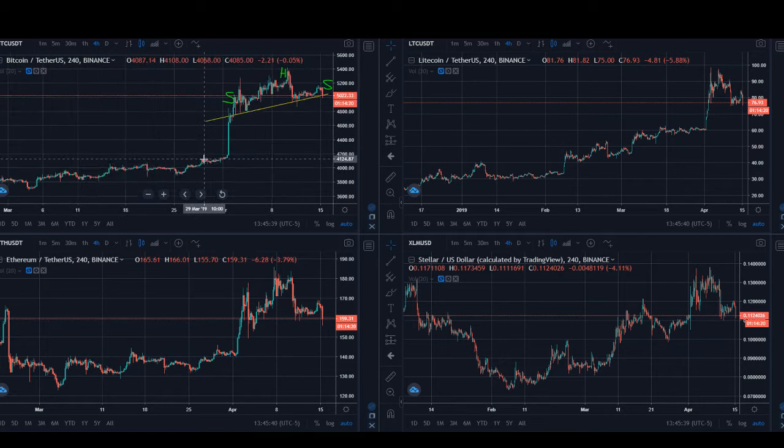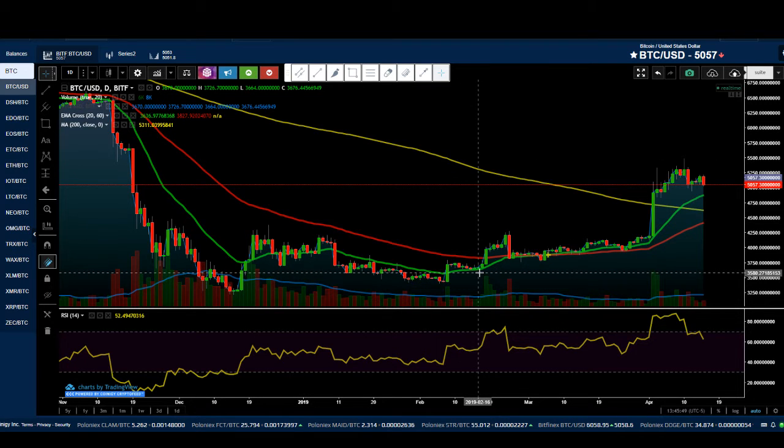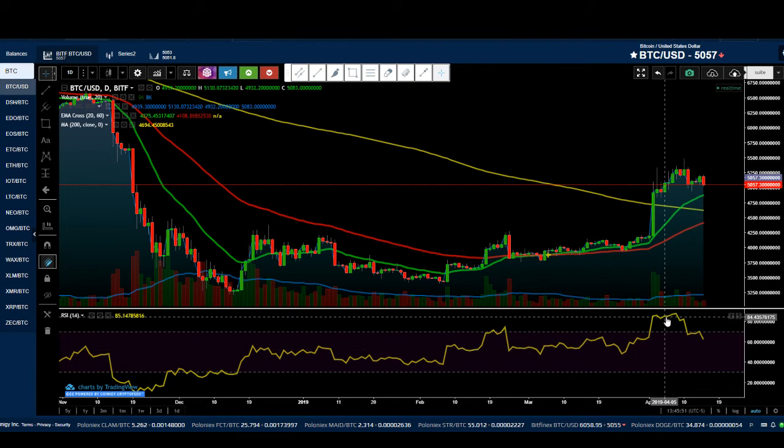So that's the initial look at these four markets and where they are compared to the short range of prices, just the last 6 weeks or so. Now let's step back out to Bitcoin, and what we're looking at here is the 1-day view. We're looking at RSI pulling back a little bit.